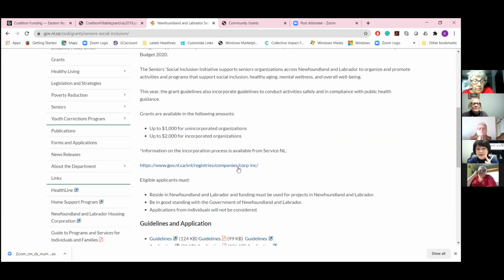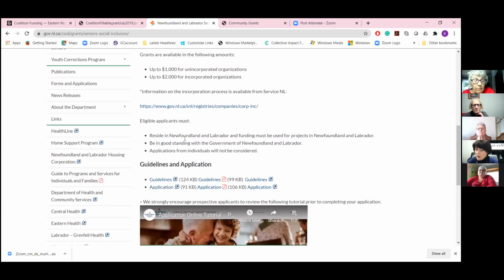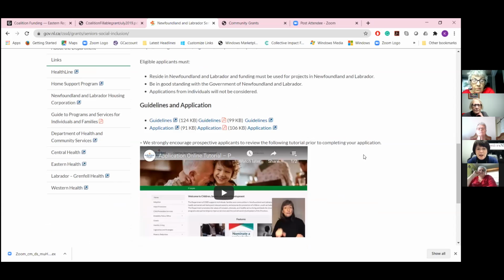And then this is information on incorporation, if you so desire to do that. But with incorporation comes responsibility. So you do have to do an annual return, et cetera, et cetera. So before you whip into doing that in order to get an extra 1,000, that has to be discussed amongst your group and your executive of your club. So again, eligible applicants must reside, be in good standing. That's if they're incorporated.